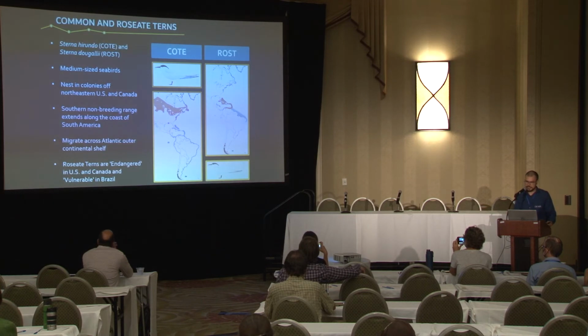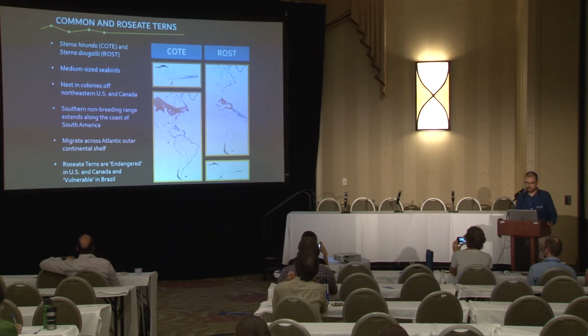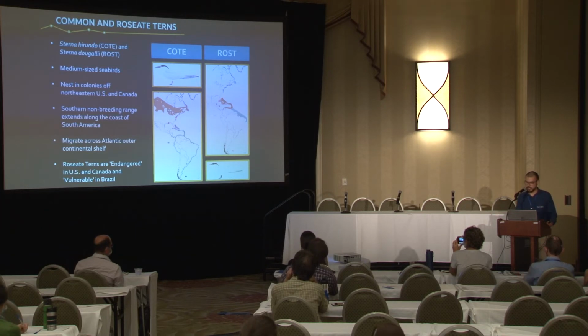So first of all, we need to know the bird species that we were addressing in these studies that we are talking about. The tagged species are common terns, Sterna hirundo, and roseate terns, Sterna dougallii. Both species are medium-sized seabirds that breed in the northeast US and Canada and migrate to South America during the non-breeding period, especially across the Atlantic continental shelf. It's also important to highlight that the roseate tern is endangered in the US and Canada and vulnerable in Brazil.